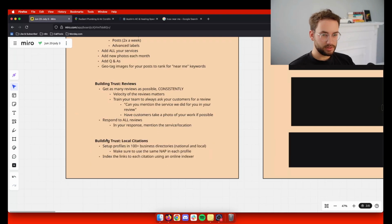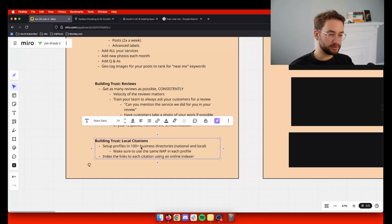All right. Second part of building trust, local citations. So local citations are essentially setting up profiles in local business directories or national ones. And this shows Google, oh, this plumbing company has profiles in all of these real business directories. It must be a real company. They must have trust and authority. Let's give them essentially a trust signaling boost on their profile. So the more citations you have set up, the higher you'll rank, essentially.